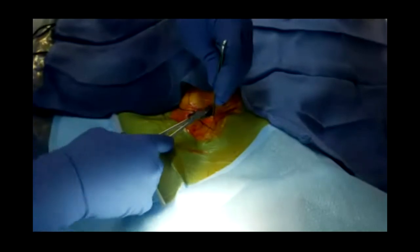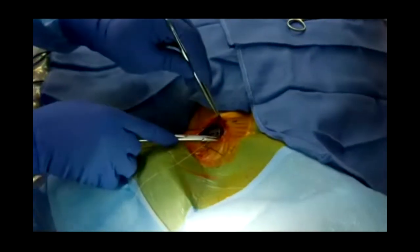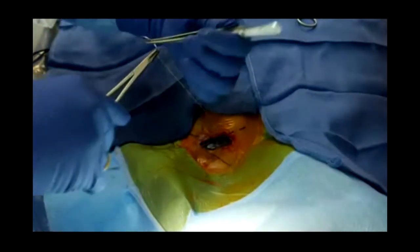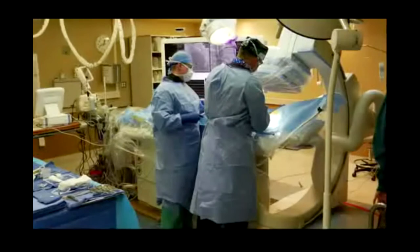Here we are closing the pocket. This time we are doing this with resorbable Vicryl sutures, beginning with a 2-0 Vicryl. We will close that deepest layer, pulling the deepest muscle layers over top of the ICD. And for closure, we like to do at least 4 suture layers in total to make sure that that pocket is truly as secure as possible.